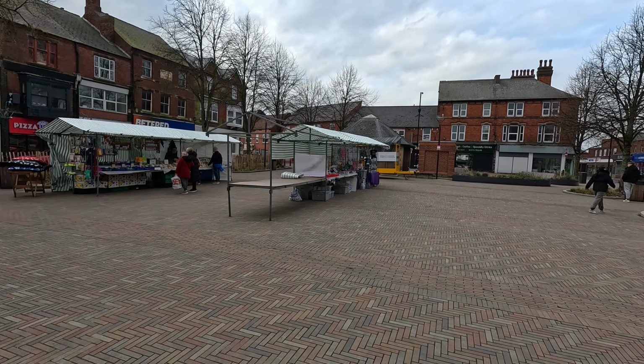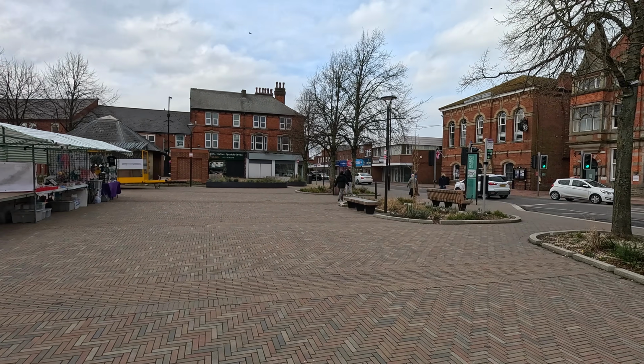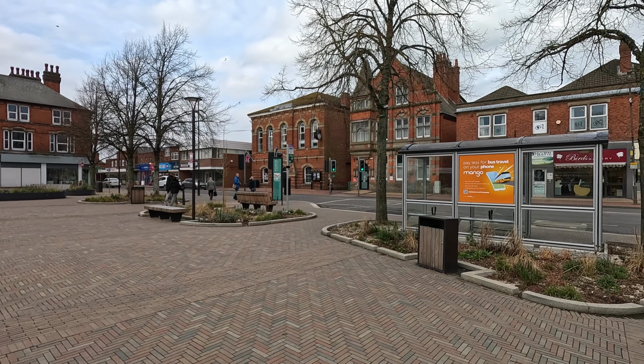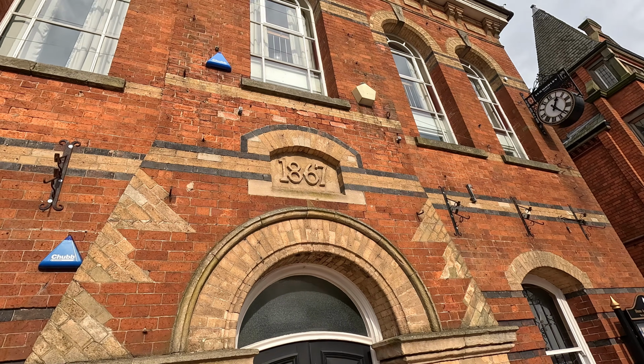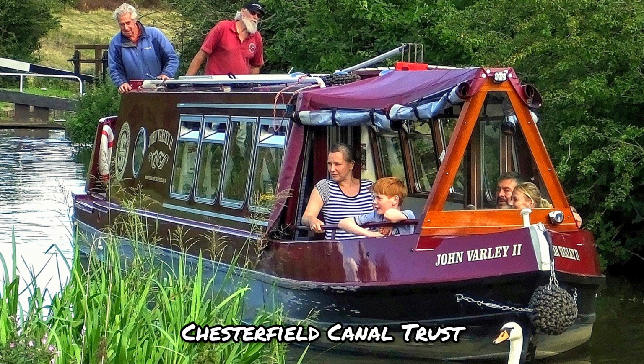So what's Heanor famous for? Struggling for this one, to be honest. It's a market town. Like a lot of places around here, it was big for coal mining, with several collieries within a very short distance of Heanor. Textiles as well. Famous people: John Varley gets a mention related to canals. If you know that name, there's a boat named after John Varley II on the Chesterfield Canal up at Tapton.